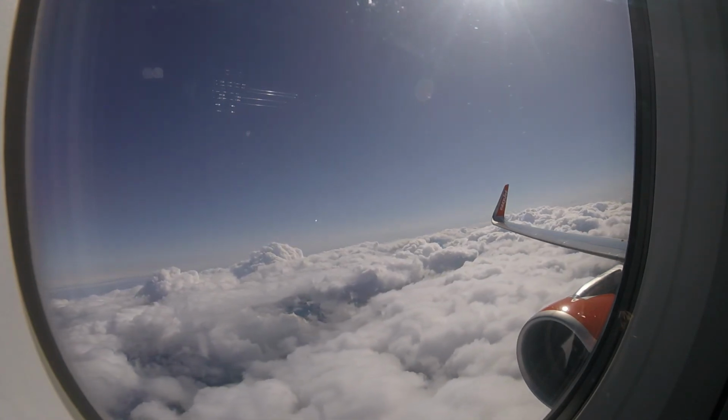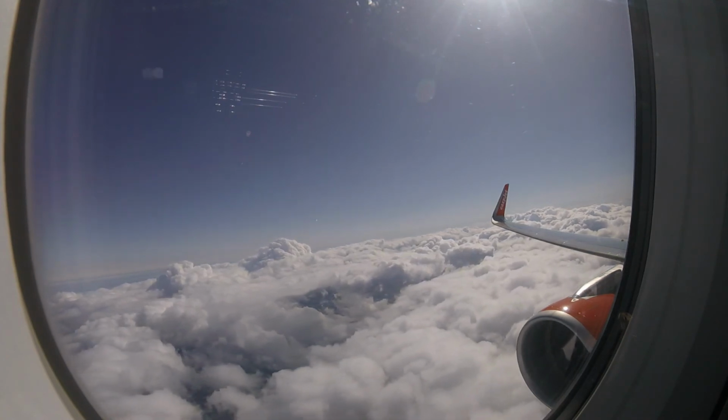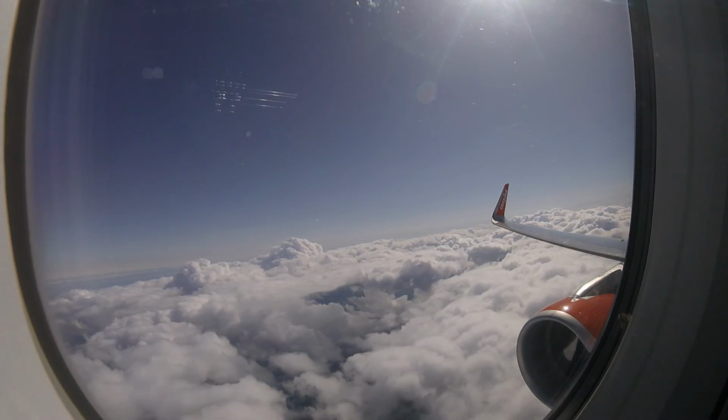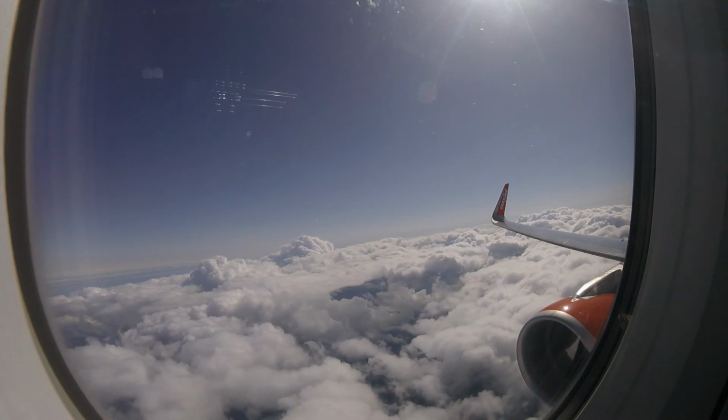Ladies and gentlemen, please keep your seatbelts fastened whilst the seatbelt sign is on, and we recommend you keep your seatbelts fastened whenever you are seated. Toilets are located at each end of the cabin. There's two at the rear and one at the front of the cabin, and smoking is not permitted at any time, and this does include the use of e-cigarettes as well.